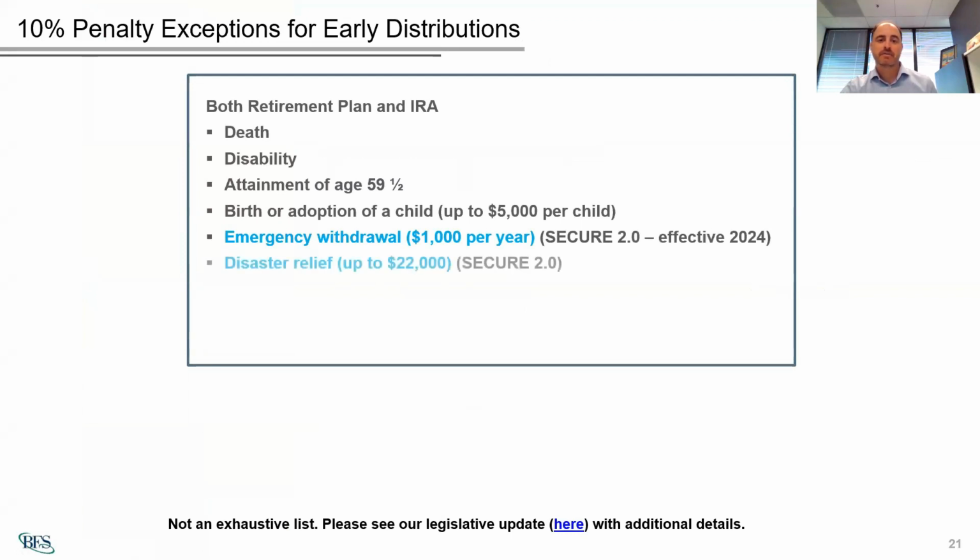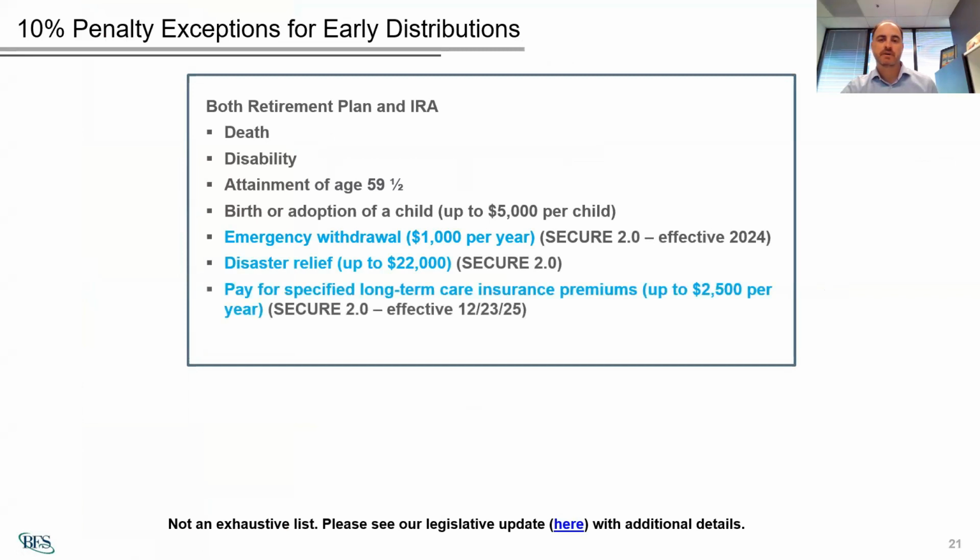There are other new features with the Secure Act 2.0 that just passed. They now make it available to have emergency withdrawal of $1,000 per year. That's not effective until next year, though. There's also disaster relief up to $22,000 available, where you avoid the 10% penalty. You can also pay for specified long-term care insurance premiums up to $2,500 per year. Again, that's phased in. It's not effective till 2025. This is not an exhaustive list. There are other 10% penalty exceptions.